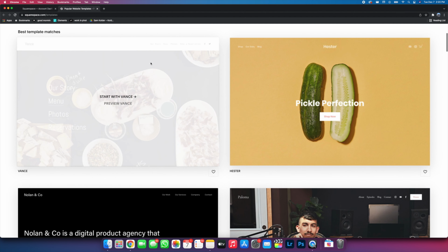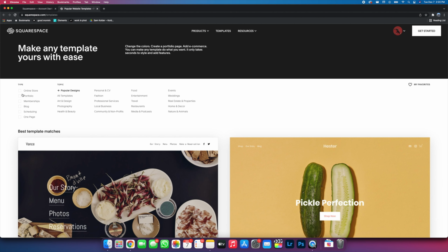Now, there's a bunch of ways to go ahead and filter through the types of templates that they have depending on what kind of page you have. So if you're looking to open an online store, or maybe a portfolio, or maybe you want to start writing a blog, you have the option to really filter through those types of templates that already exist within Squarespace. And you can even filter down by the types of topics. So there's a bunch here. There's fashion, travel, home and decor, etc.